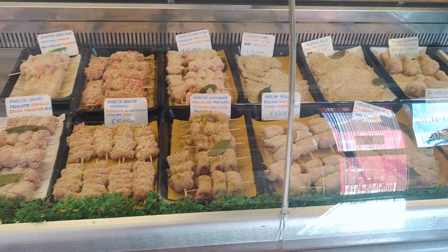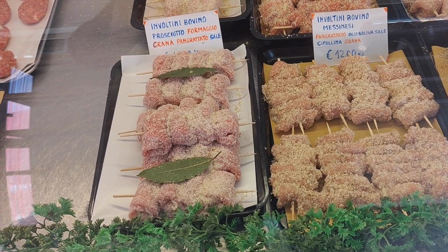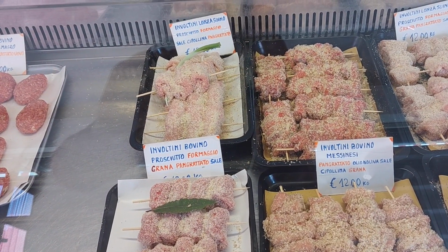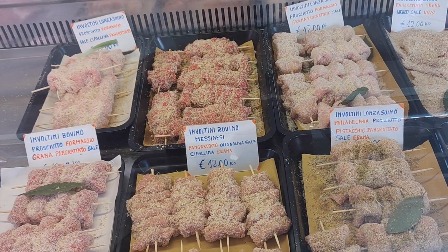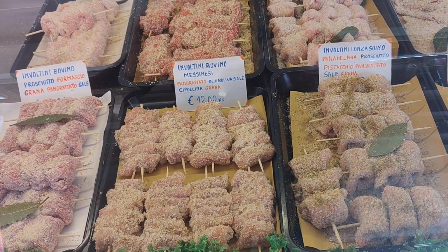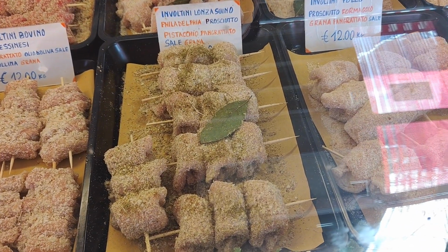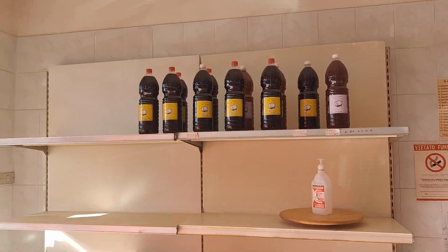Look at all the involtini they have here. That's the rolled meat. This one has cheese. That one has prosciutto with a little bit of salt. The messinese is the one Alfred likes. The beef one, the pork ones. Ooh, this one has pistachio and Philadelphia cream cheese in it. Interesting. Okay, grazie mille. More wine.